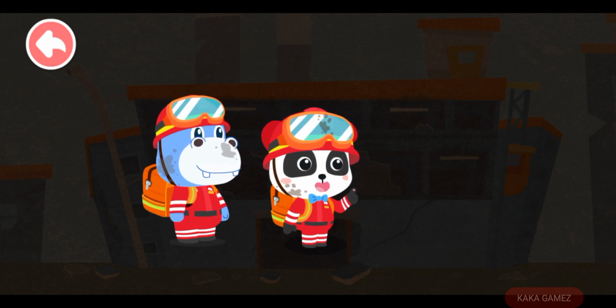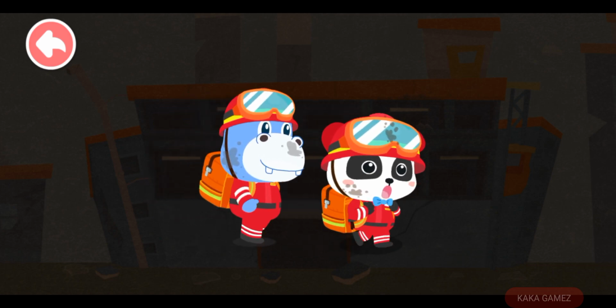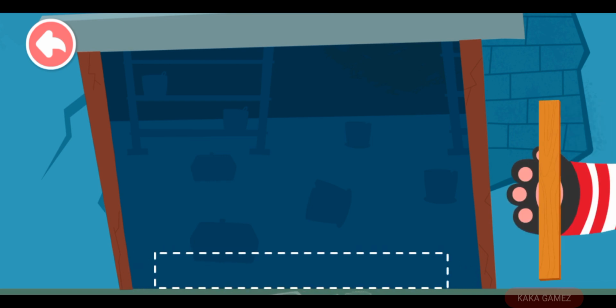The warehouse and start shifting the goods. Oh no! The door is about to collapse! We will have to reinforce it!